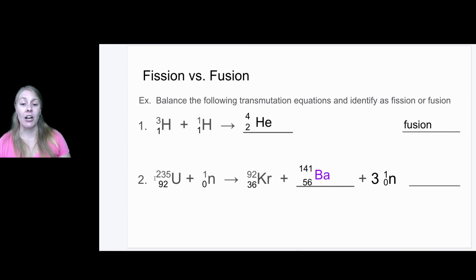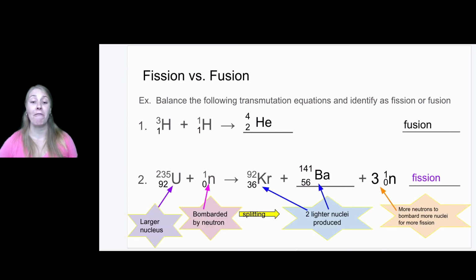Now, here I have a heavy nucleus being bombarded by a neutron, and it's splitting into 2 lighter nuclei. So here I have fission. Larger nucleus bombarded by a neutron splits to give me 2 lighter nuclei. And again, more neutrons are produced to bombard more nuclei for more fission, okay? So this reaction can keep on happening as a chain reaction that continues and continues until all the fuel, or the uranium-235, is used up.